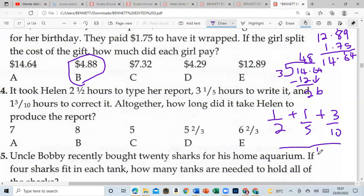Alright, so the LCM will be 10. 2 into 10, that's 5 times, 5 times 1 is 5. 5 into 10, 2. 2 times 1, 2. 10 into 10, 1. So that's 3. So 5 and 2, 7, and 3 is 10. So that's 10 over 10. Oh my God, it works out to 1.